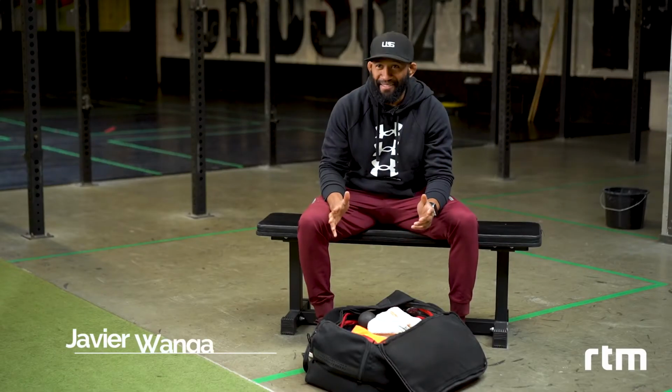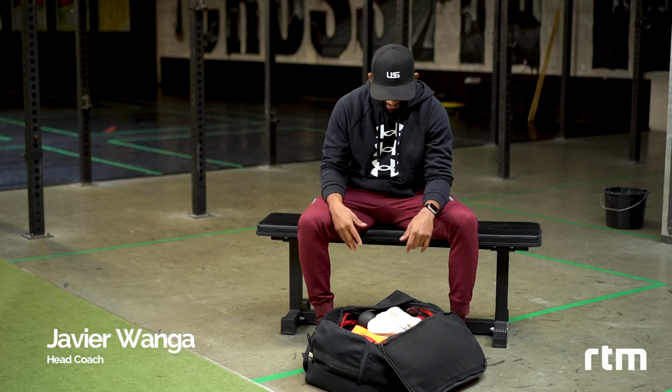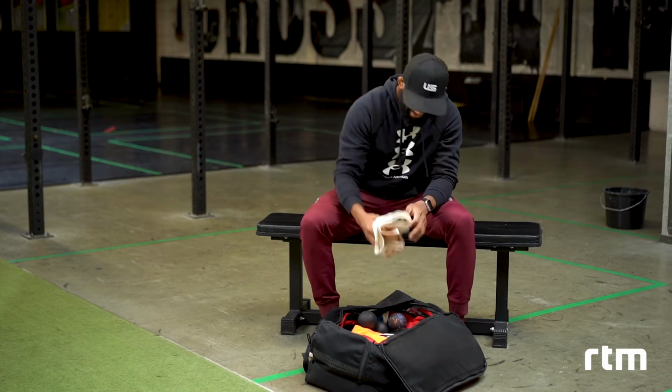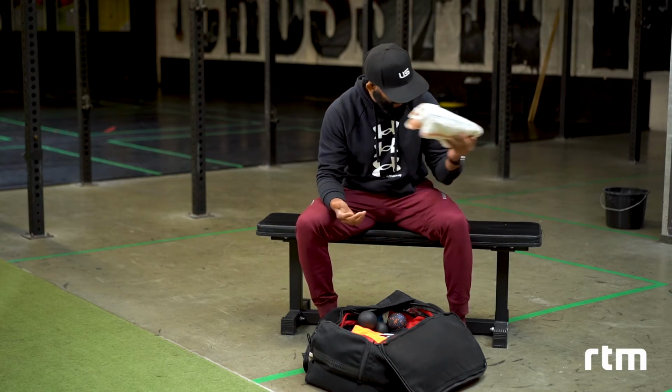So my bag is a big mess. I didn't change anything. It is how it is. I just grabbed it from the room and just came down here. This is not organized at all. I'm just grabbing what I see. Towel. Yeah, who doesn't use a towel for training, right? So yeah, that's the towel.